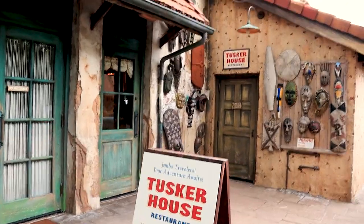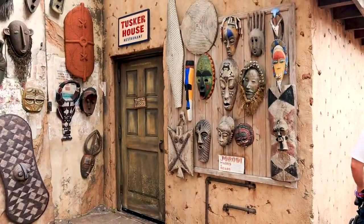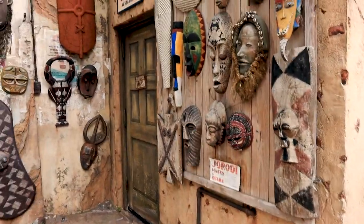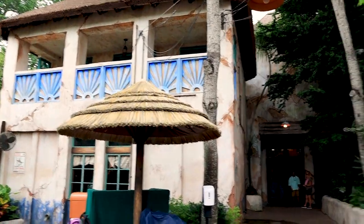Check this out. I just want to show you guys more of this theming of the Tusker House, because I didn't film coming into here. Look at the masks. How cool is that? That's looking back towards the entrance.